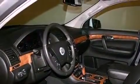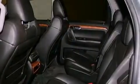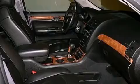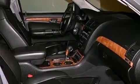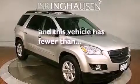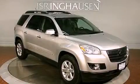The following features are also included: the memory package, dual power seats, a power rear lift tailgate, variable valve timing, a trailer hitch receiver, fog lamps, tinted glass, traction control, air conditioning with automatic climate control, and this vehicle has less than 53,000 miles. Contact us today to arrange your test drive.